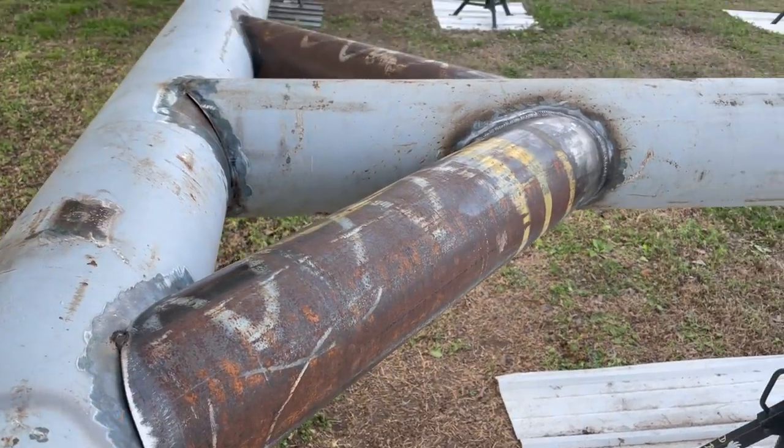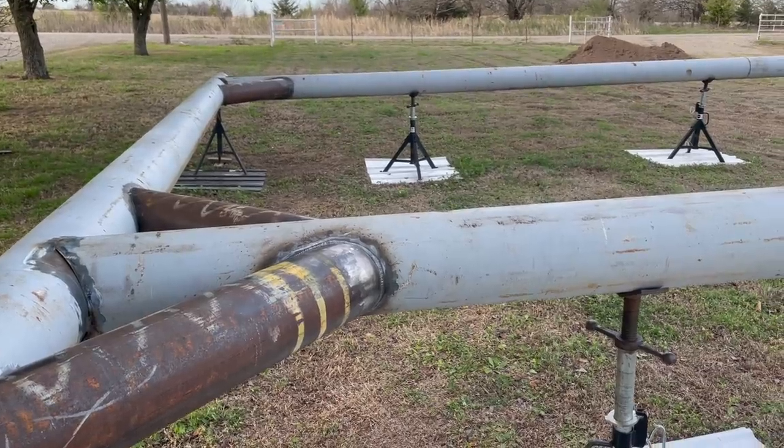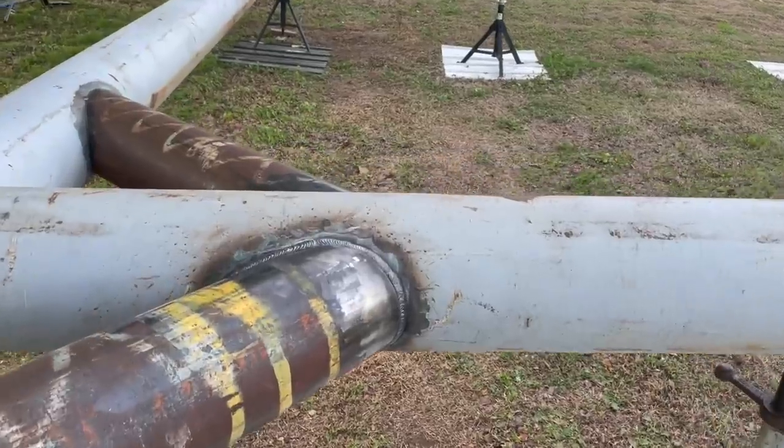The top six welds, the two 8-inch saddles and the four 6-inch saddles on a 45, we will not be welding here. Somebody else in Texas will weld those whenever they go to install the entrance. That's a done deal.